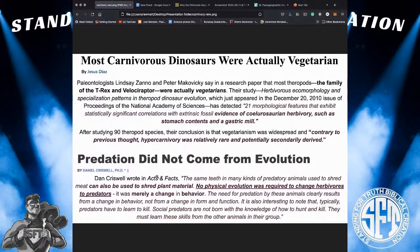They were wrong. And guess what? Now we know most of the carnivorous dinosaurs that we actually thought were carnivores were actually vegetarians. When we go back and investigate, after studying 90 different theropod species of dinosaurs, they concluded that vegetarianism is widespread, contrary to the previous thought, and hypercarnivory was relatively rare and potentially a secondary derived trait, meaning it probably arose later out of necessity, right?